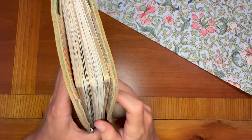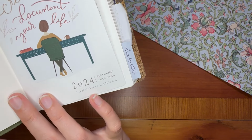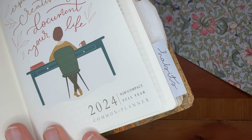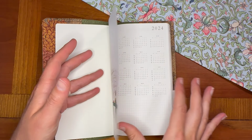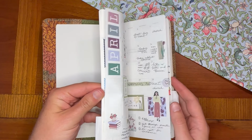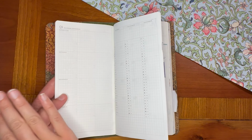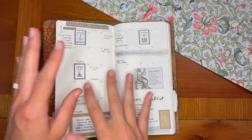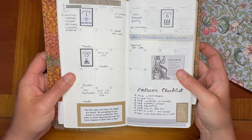All right, so welcome to my desk and say hello to my notebook that I spend the most time with so far this year. This is the Sterling Ink N2H Compact Full Year Common Planner for 2024. And I'm actually going to skip all of these little intro pages that they have at the front of the Sterling Ink Common Planner because we're going to revisit these when I talk about how I want to change some of my practices and how I use this journal in a little bit.